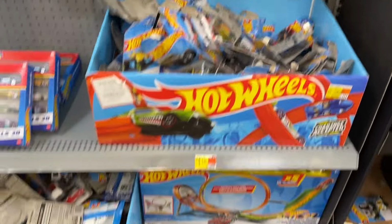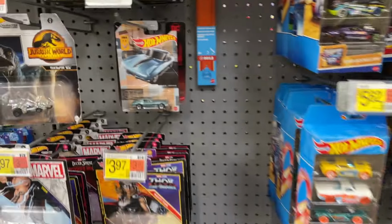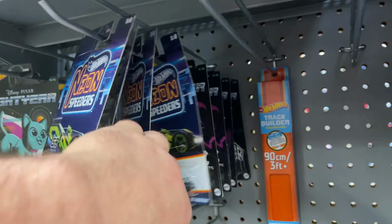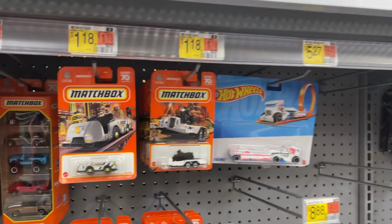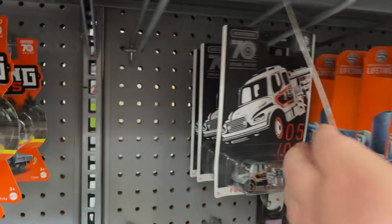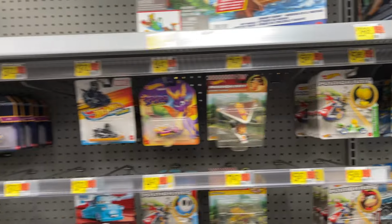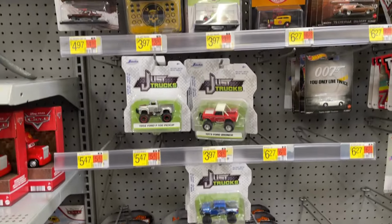So we got the little dump station, track, dump station. But some single releases, some 5-packs. It's not a bad little card there. Got some neon. Got some Lightyear color shifters. Some Matchbox. Yeah, those are cool cards there. Some moving parts. Looking rigs. Little Sonic. Monster trucks going on. Mario Kart. There's some of those Racerverse. Taco truck. Old Batman. Some Harleys. Just trucks.